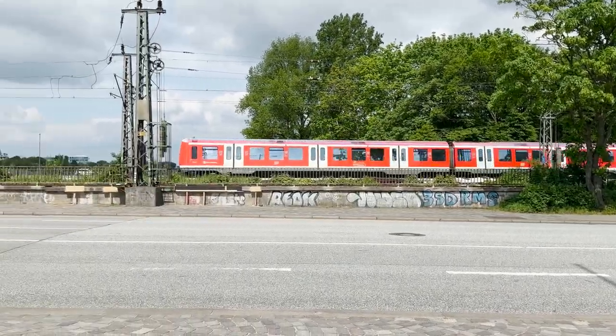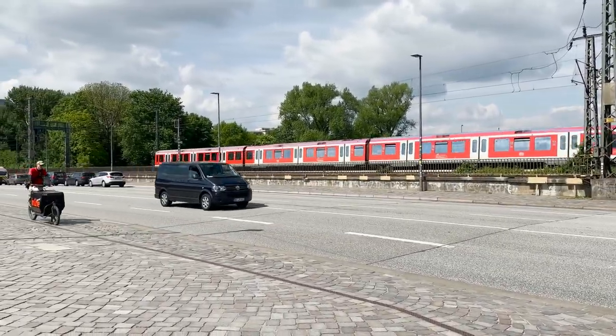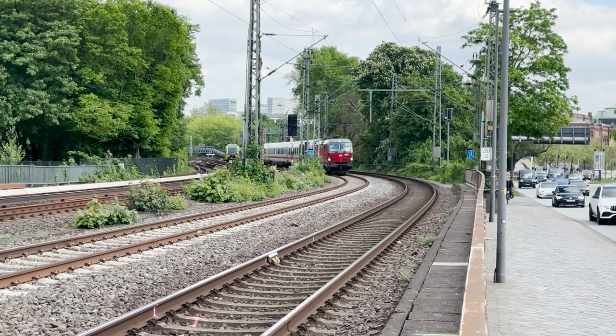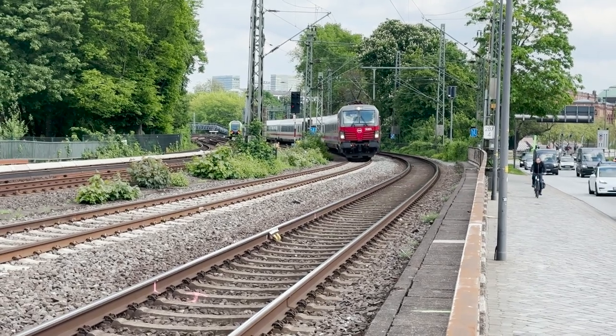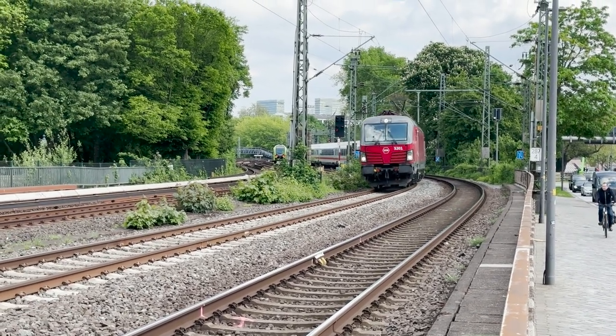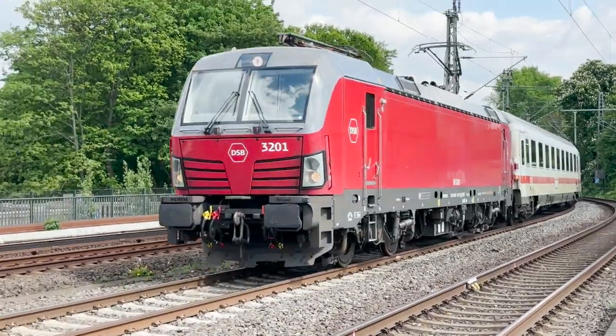We were running out of time, so we headed back towards the hotel to get our bags. On the way back, we had to walk past this section of railway just outside the station, so I stopped so that I could video some of the trains which I hadn't seen before.